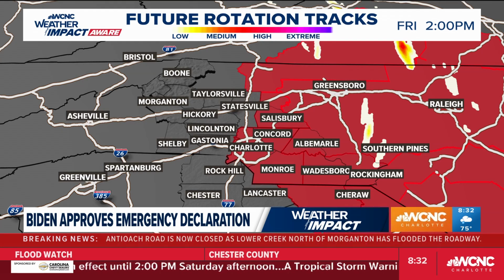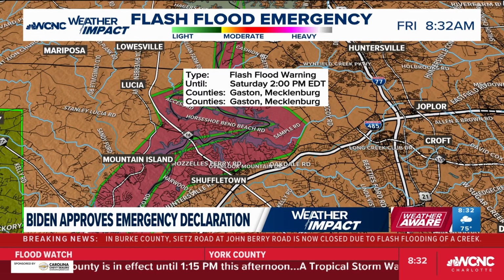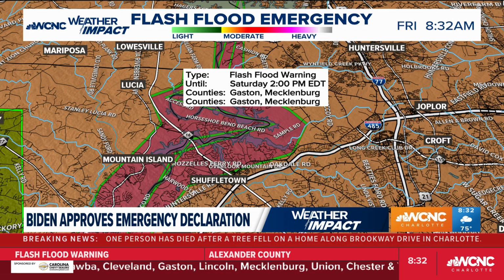The bigger story, though, after that will be the flooding, which we've been talking about all morning. If you're just catching up or waking up right now, we've got numerous flash flood emergencies. These are the highest level of flood alerts. We normally don't see many around here. We saw some during Florence.